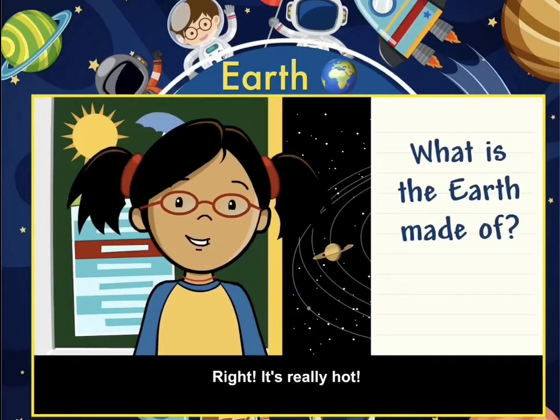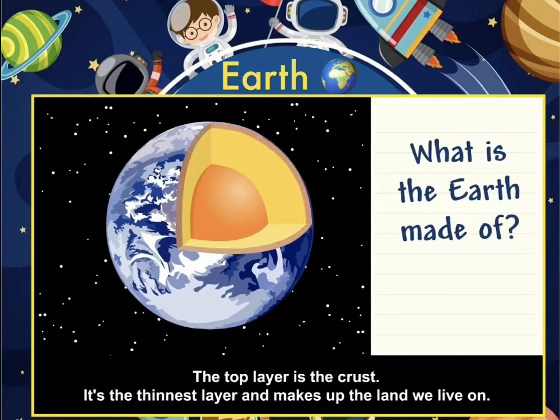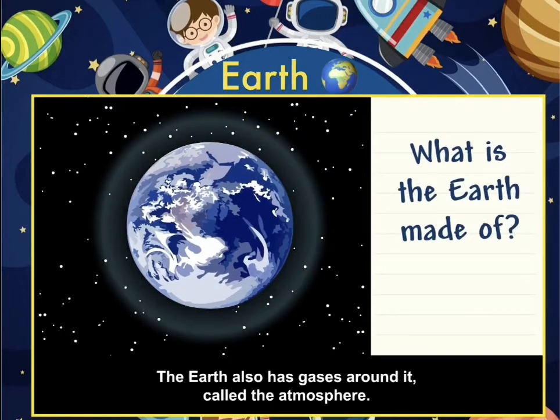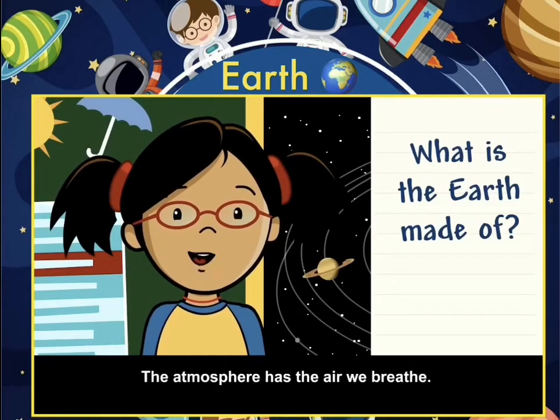Right, it's really hot. The middle layer of the Earth is the rocky mantle. It's the largest layer. The top layer is the crust. It's the thinnest layer and makes up the land we live on. The Earth also has gases around it, called the atmosphere. The atmosphere has the air we breathe.